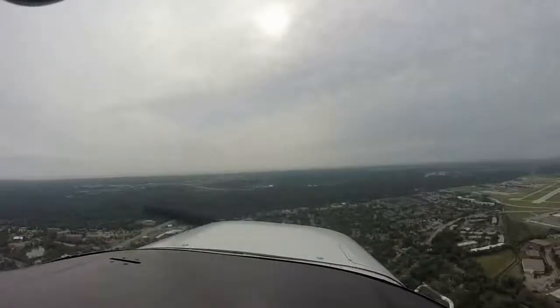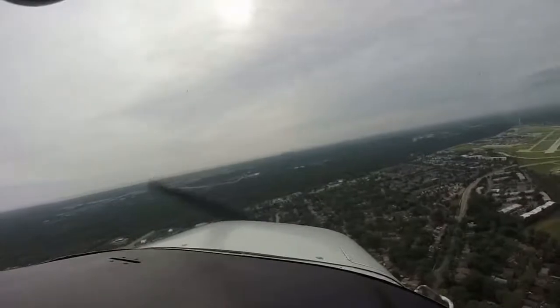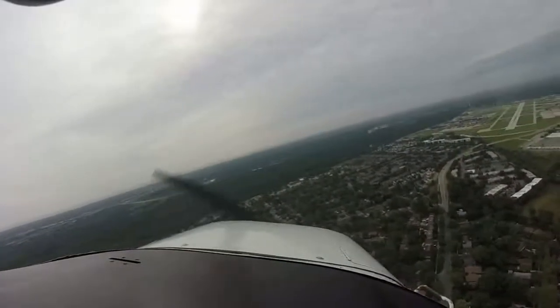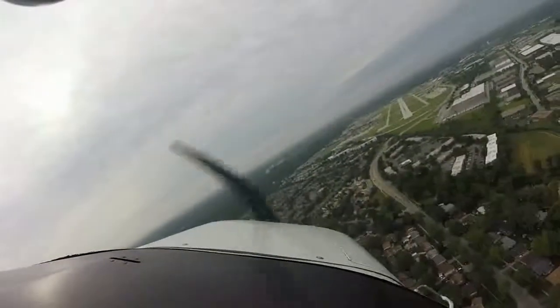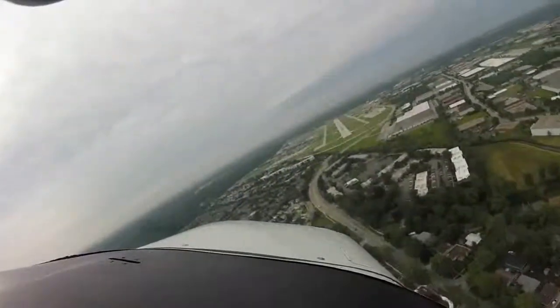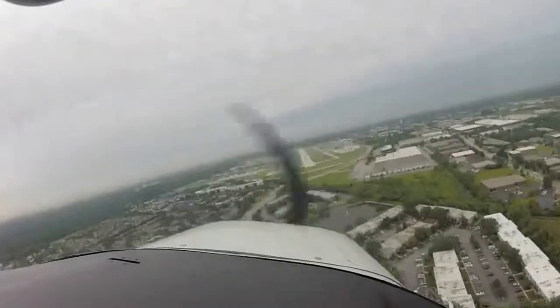Level the wings, look how high you are. Now, I'm going to teach you something about it. It's called a slip, okay? We've done that. Holding short, 87 Juliet Alpha. I got to line up first. Yeah. A slip is wing down, left rudder.